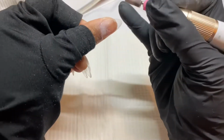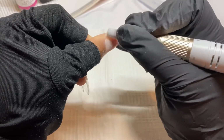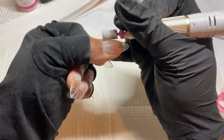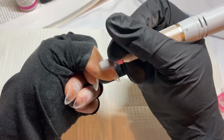All right, so now that I'm done filing, I want to seal my cuticles. I want to make sure that the nail that I adhered is very flush to my skin. So the final step of me preparing my nail is to use my Melody Susie Gel with a 180 sanding band. And I'm just going to go around that cuticle area to make it a little bit more flush. This does take practice.